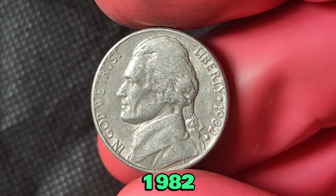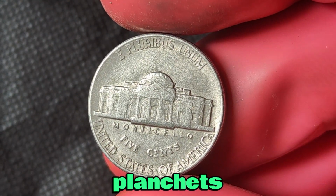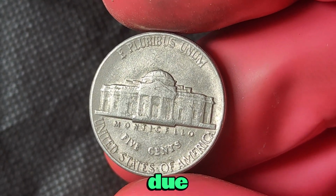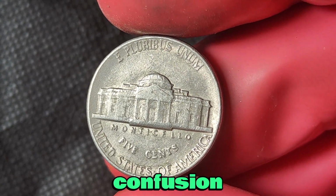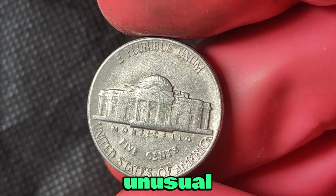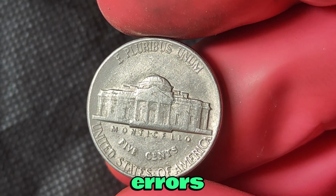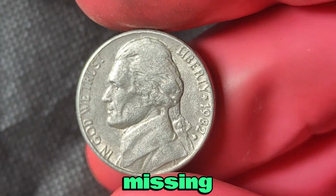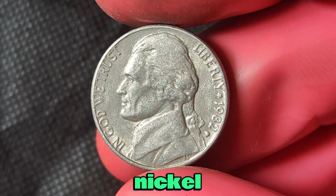In 1982, the U.S. Mint was transitioning from using traditional copper-nickel planchets to a new composition due to rising metal costs. This transition year has created a lot of confusion and a few very unusual and rare coin variations, including some with off-metal errors, and even some that seem to be missing key design elements. But what makes the 1982 D Jefferson nickel so special?